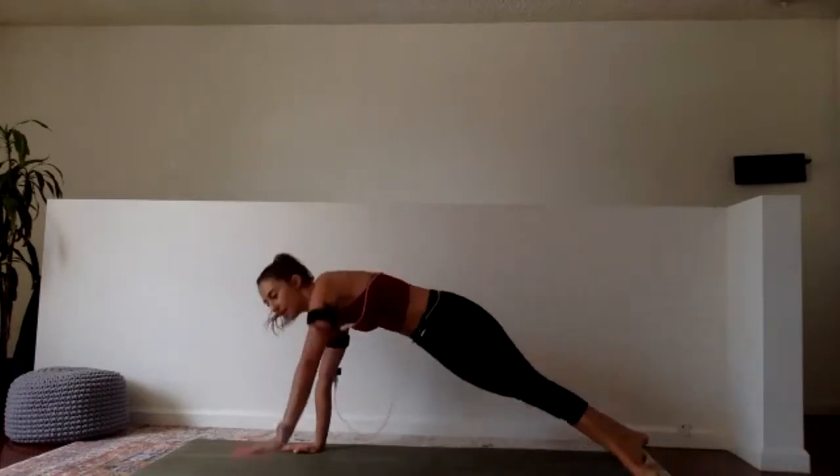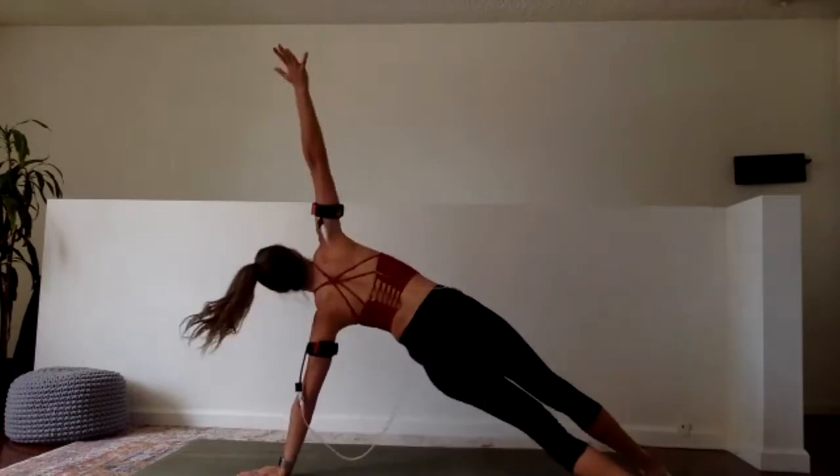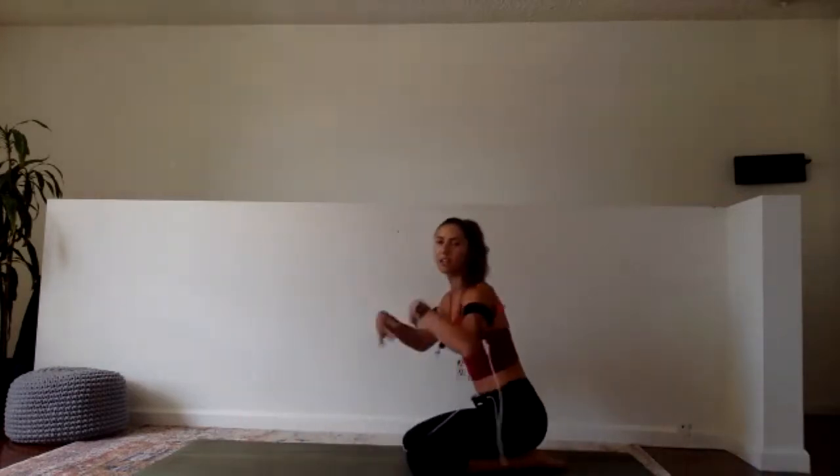Last 10. We're gonna drop the knees and rest in 6, 5, 4, 3, 2, and 1. Nice work, drop the knees. Give the wrists a roll.